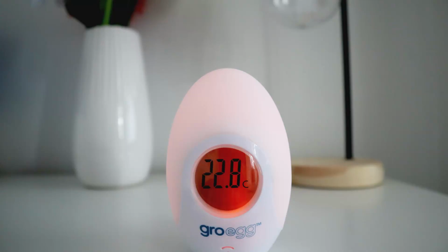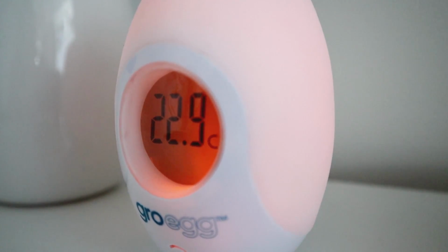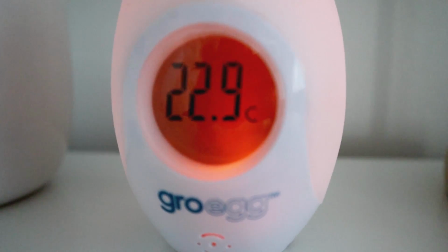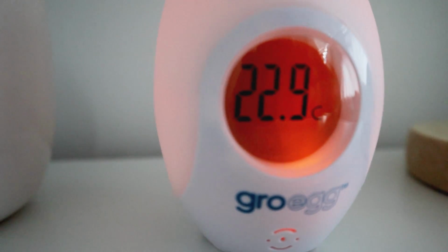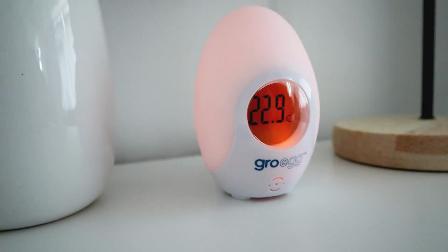It has 4 different light settings, so anything below 16 degrees Celsius, the light will be blue, just to notify you that the room is cold for a baby and you need to make adjustments, either to dress the baby warmer or to make sure that you have a nice sleeping bag for the baby, the tog that is required, especially if you're having a winter baby. That is a great idea to have.